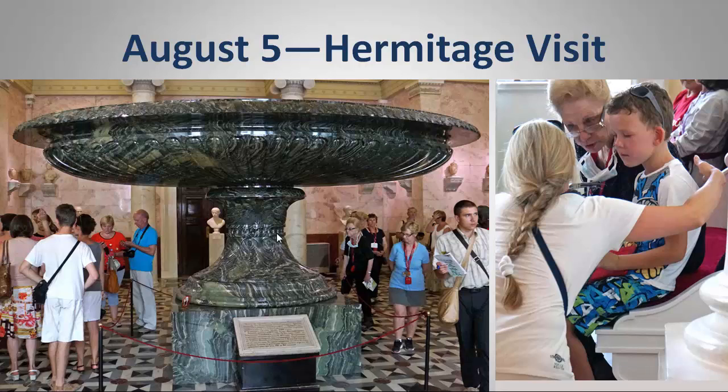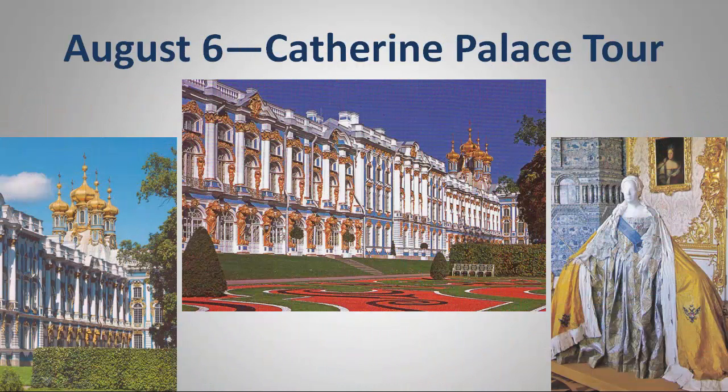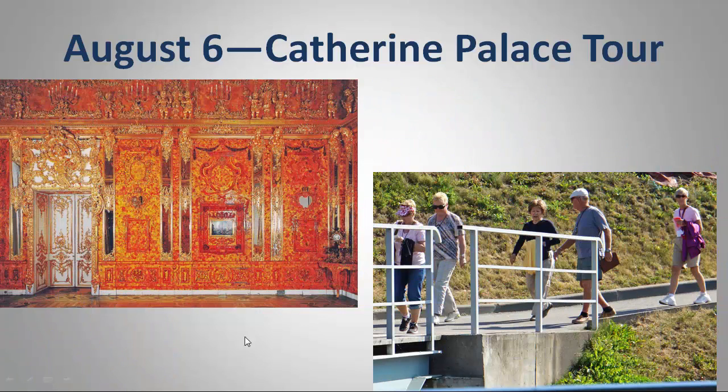Look at the size of this vase. It's supposed to be the largest vase in the world. And here's our program director and Ginger. They're comforting a boy who got separated from his family. The Catherine Palace tour I did not go in because I was sick. So these are based on postcards. The Amber Room was also a postcard. Here are Diane, Laqueta, and Lynn returning.